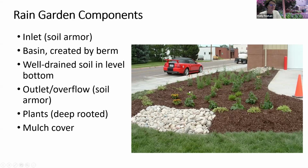Plants, deep-rooted plants, and mulch cover. Especially initially, a lot of rain gardens are planted very dense because that helps with that infiltration. And the more plants, the more evapotranspiration, so that helps with moving that water out of there after a heavier rainfall. So if you plant really dense, eventually you may not need that mulch cover.